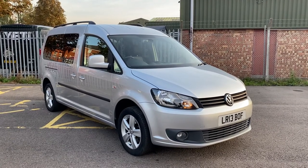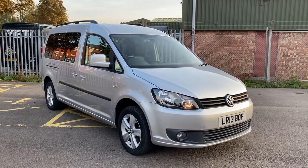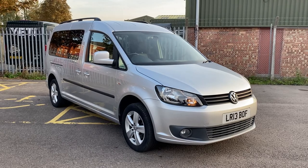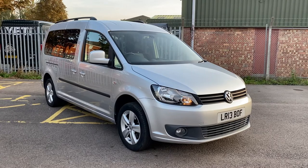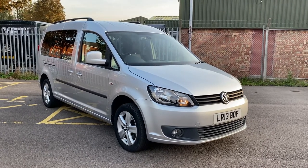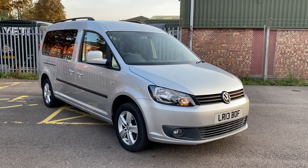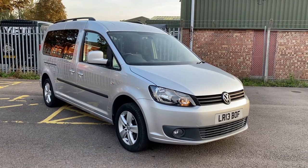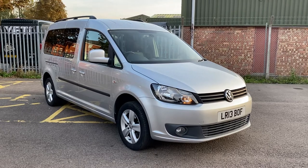So you have an EGOE Nest system in the back of it, which gives you a double bed, a double gas hob, a fridge, and a sink with a tap and obviously a water tank. It has additional USB ports fitted to it, additional map lights fitted in the back, and it has a Victron lithium battery setup fitted as an extra as well. So a nice little compact Caddy Maxi camper van, basically.